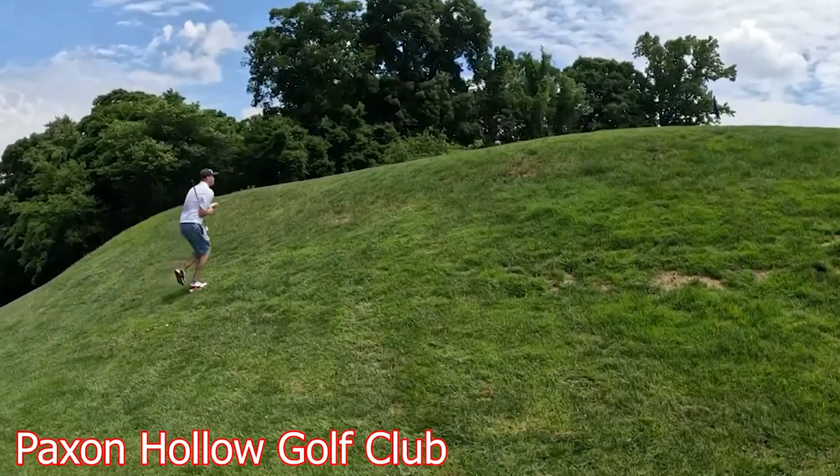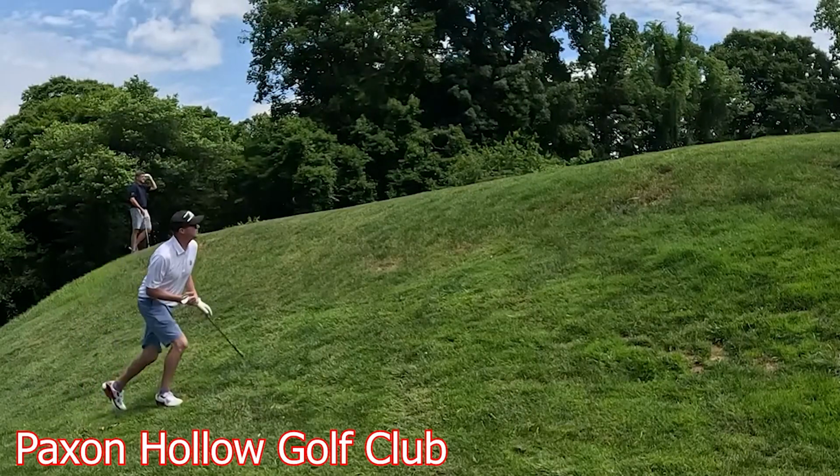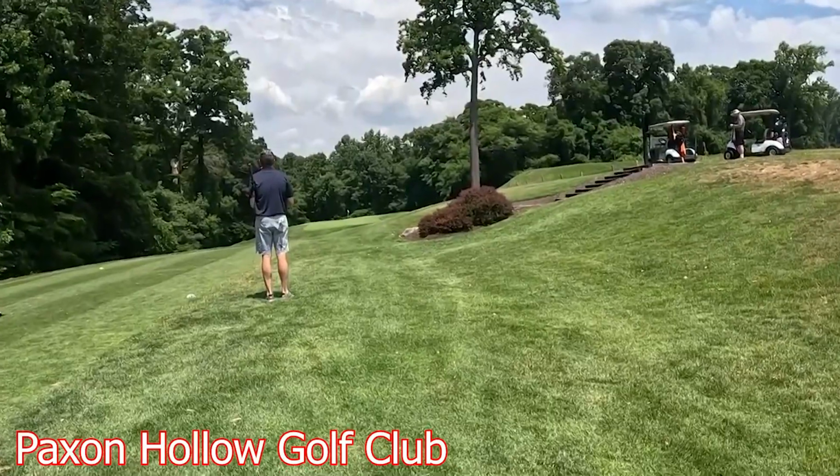1926 when it was constructed as a 9-hole golf course. And it's fun, depending on where you put the ball in the fairway, it could bounce right off into the woods.